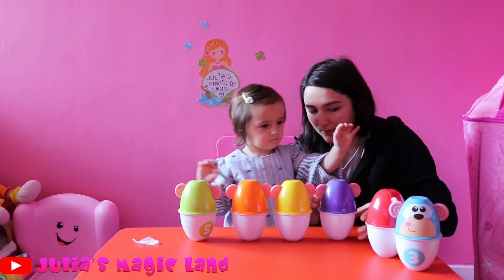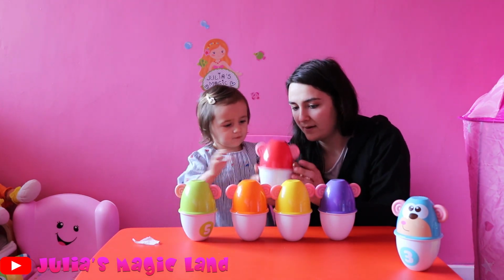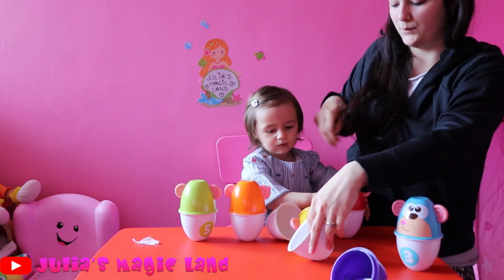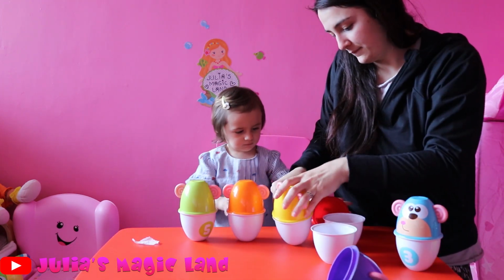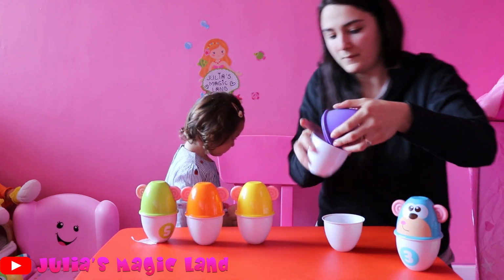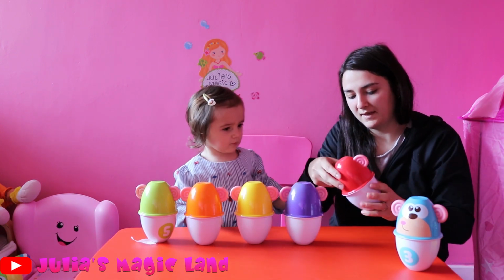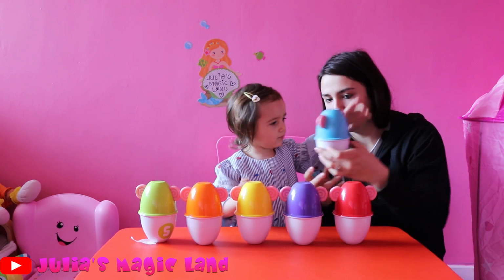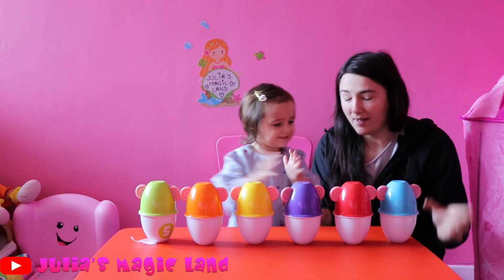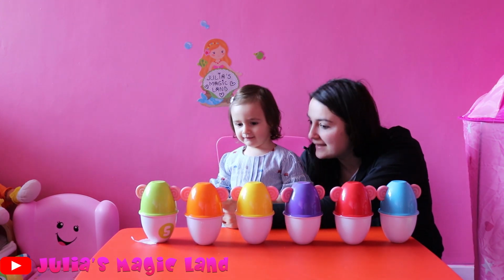This is purple color, mommy. You want this? This is red color. Red color. Good. Don't worry, it's okay. You need more space. It's okay now. Purple color, mommy. This is red color, and this one, it's blue color. Wow. You have 2, 4, 6 monkeys.